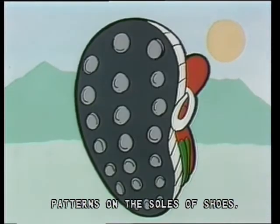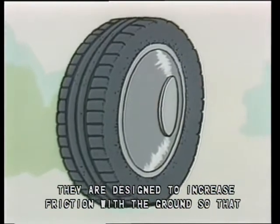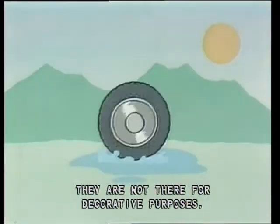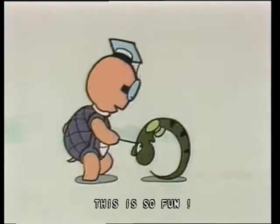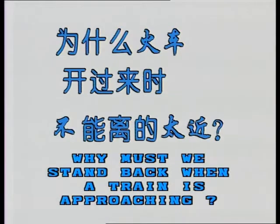Tire patterns have the same function as patterns on the soles of shoes. They are designed to increase friction with the ground, so that movement is made easier. They are not there for decorative purposes. Do you mean to say I can't roll about like a tire? It's okay. I have a solution. This is so fun! Why must we stand back when a train is approaching?